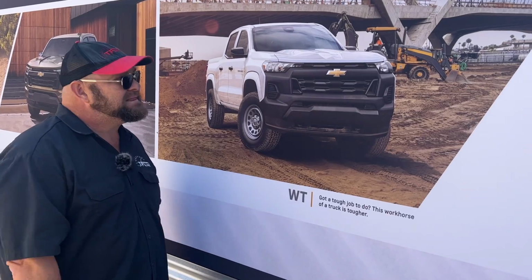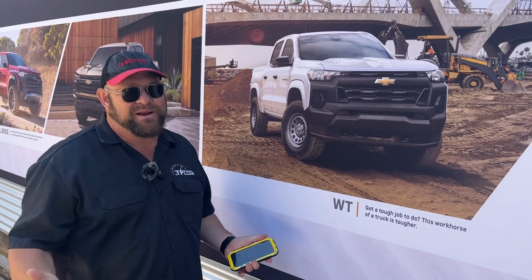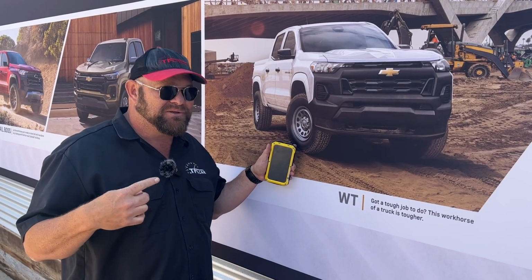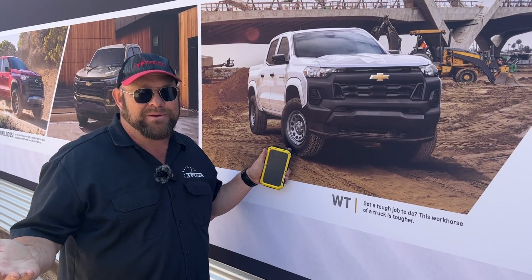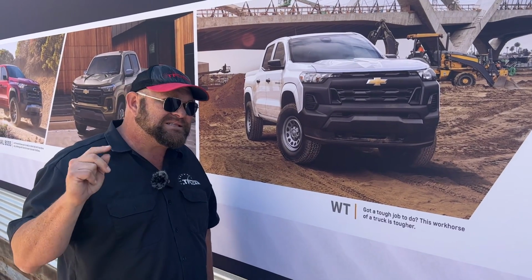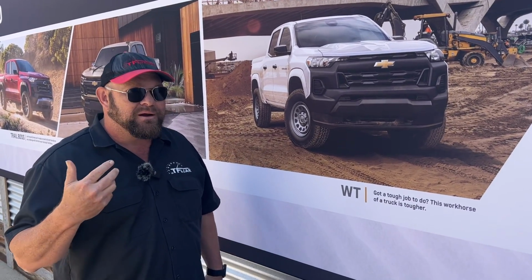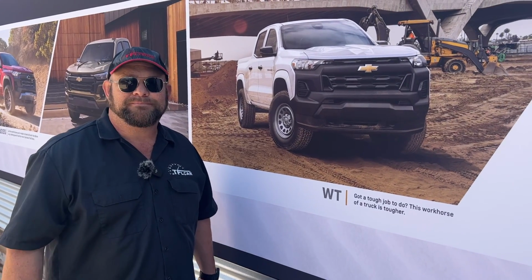We cannot wait to get this up to Colorado because turbocharged engine, right? And of course, you guys are waiting to see how this does against the Ford and the upcoming Ford Ranger. And the next Tacoma too. Right, which we suspect might be turbocharged as well, which means that all of those will do much better in our environment in Colorado.